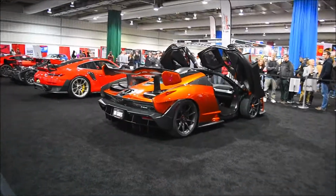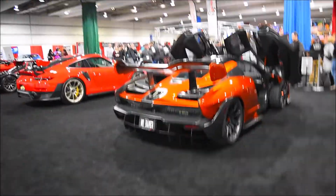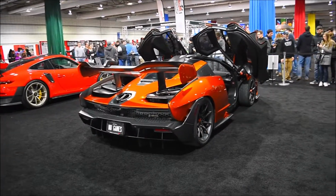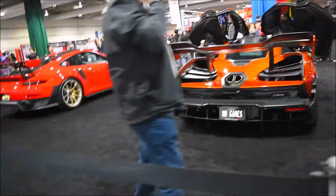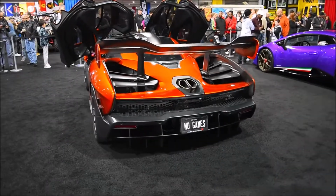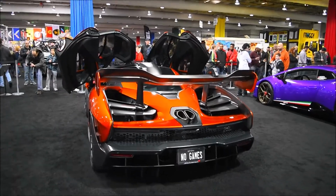So at first when I saw the Senna, I wasn't really a fan. But a lot of people said that you really have to see it in person to actually like the way it looks, and I think it actually is true. Because I didn't like the back of it at all, but now that I'm looking at it, that big spoiler actually looks good. And that diffuser definitely adds a lot, and the exhaust. I don't know, you just have to see it in person to actually like it.